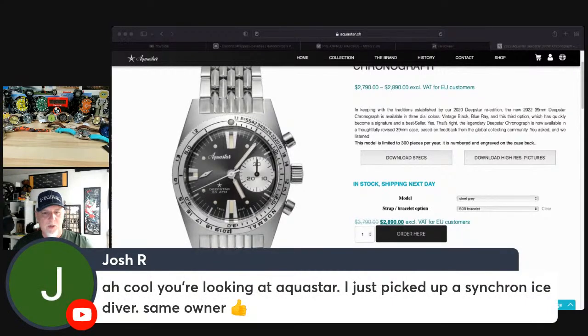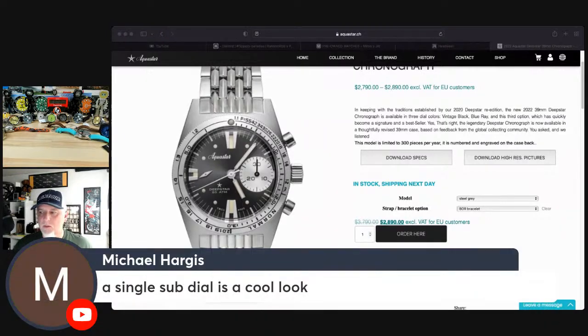Well, I'm looking at Aquastar because somebody brought it up in the chat. I'm not looking to pick one up myself. So you mentioned Synchron, right? So Aquastar, Synchron, Isoframe, that's all the same owner. Yeah, the single subdial, but then you also have that other little register over here too. So that might be running seconds that just spins. This is your chronograph hand, and then this is your 30-minute counter. I'm assuming that's what it looks like.